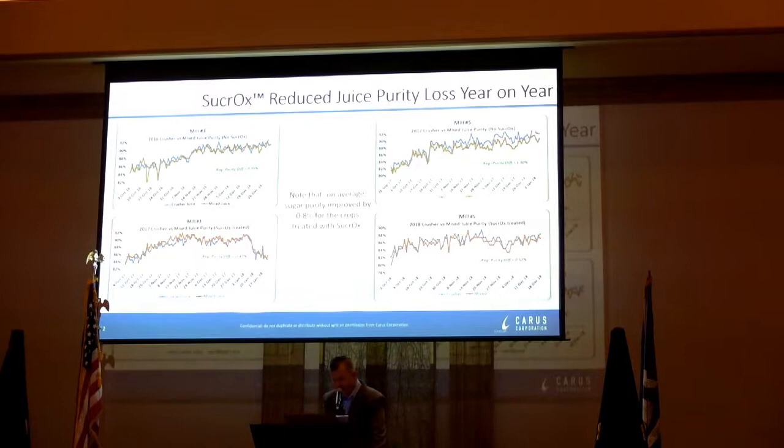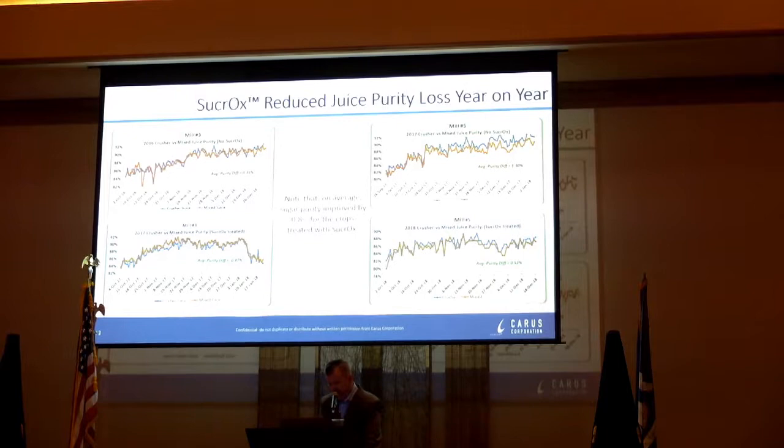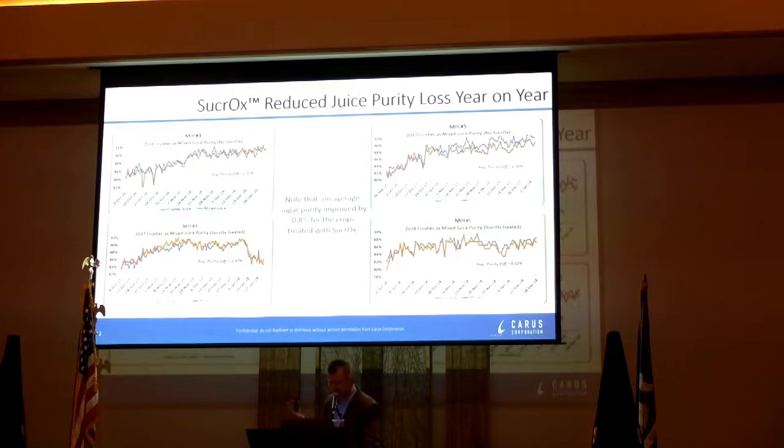The blue line is the crusher juice purity. The red line is the mixed juice purity. And you can see in 17, when they fed, the red line overtakes the crusher juice purity. So we're improving that mixed juice purity and narrowing that gap of the loss.